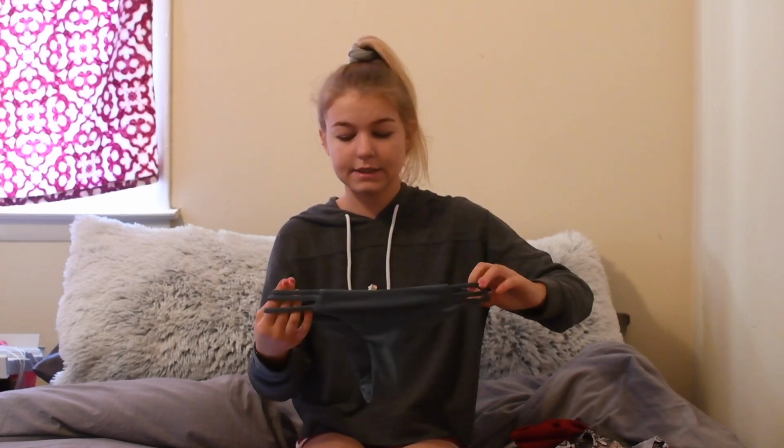Okay, so next up I have another bathing suit from Shein. So far all of these bathing suits have been from Shein. I'm going to save the one from Zaful for last. So next up I have this, I would describe it as an emerald greenish colored bikini, and it's a little bit less of a simpler look.